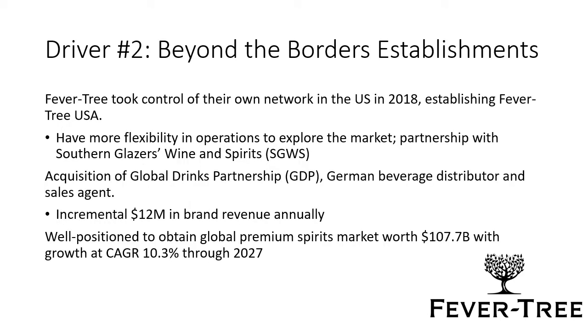Move on to our second driver, Beyond the Borders establishment. In 2018, Fever Tree made a big decision to take control of its own network and operations in the US, thus establishing Fever Tree USA. This allowed more flexibility for the company to explore the market. Examples include the partnership with Southern Glazer's Wine and Spirits, the largest spirits distributor in the States. Despite the pandemic, Fever Tree saw its off-trade sales in the US almost double during the month leading up to mid-April and May. It is expected that the company would thrive even further as the on-trade sales grow in 2021, since the pandemic would cool down.